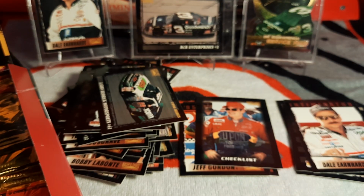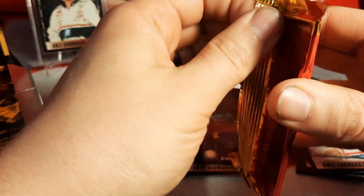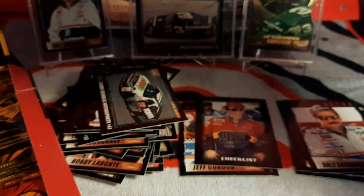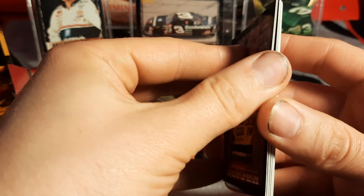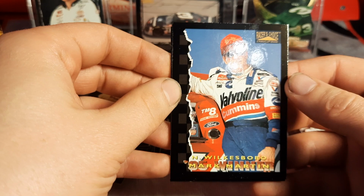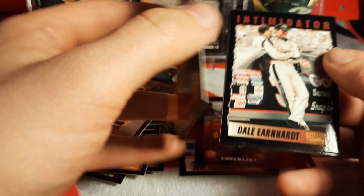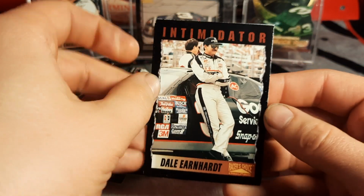Let me see. I've got quite a few packs here. This might end up being a close to a 20-minute opening. All right, we got old Darrell Waltrip again. Sterling Marlin again. North Wilkesboro, Mark Martin. Okay, that didn't do too much damage to the front of this one. We've gotten this one already, but another Dale Earnhardt.